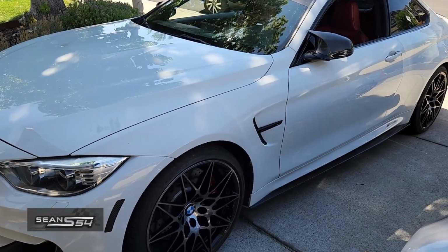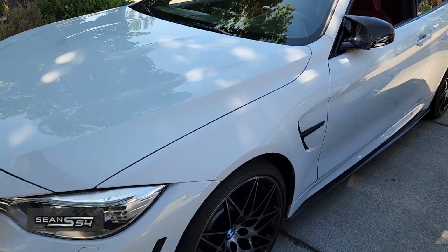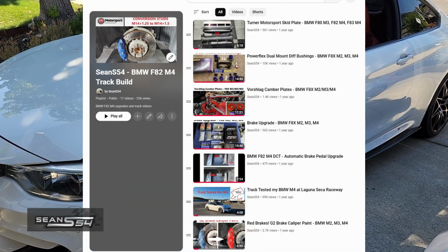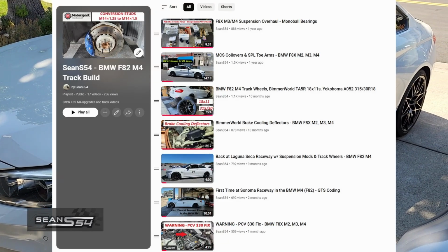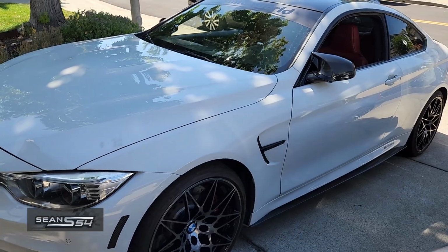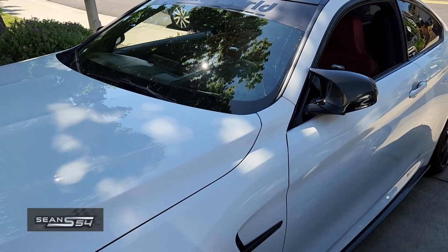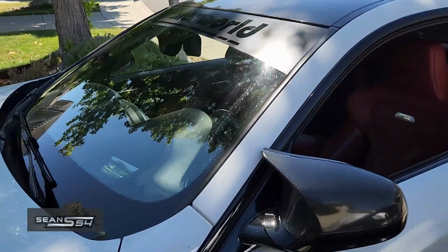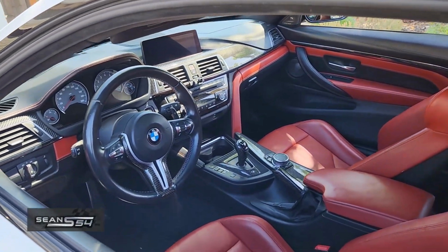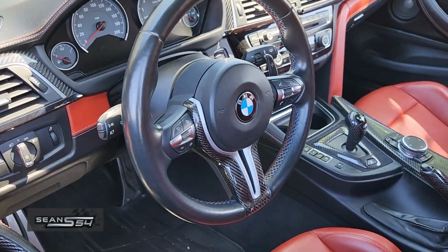So I've had the F82 M4 competition for about a year and a half. I tried building it up to get it track ready. I had the MCS coilovers, monoball bearings, 295 front, 315 rear, Yokohama 852 track tires, but it still didn't feel the same on the track. Obviously it's bigger and heavier, and the electric steering, even with the GTS coating, was better, but it's still a little numb. But more importantly, I wasn't feeling the DCT transmission. It's fast, it's smooth, but it's just overall boring.